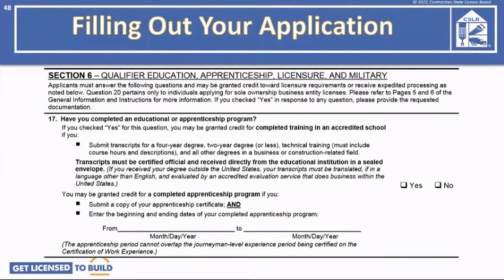Question 17 asks if you have completed an educational or apprenticeship program. You will need to submit official sealed transcripts if you would like to be considered for this credit. If you attended formal training or an apprenticeship program, you will need to provide a certificate of completion. Get those sealed transcripts mailed to you and then include the sealed transcripts with your application packet.